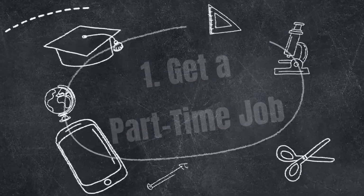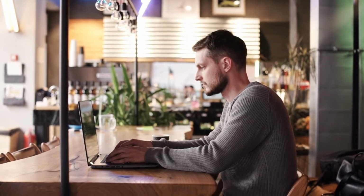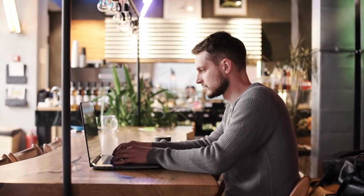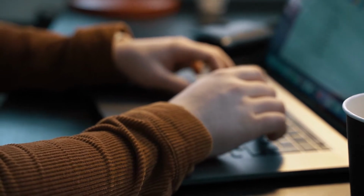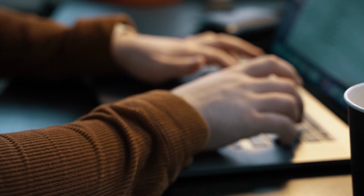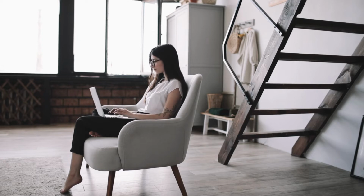Number 1. Get a part-time job. If you want to know how to make money in college, a part-time job is one of the most common opportunities. Part-time work can include anything from working in retail to being a barista. While part-time work may not be extremely lucrative and will require more rigid hours, it's a legitimate way to earn money in college. Many businesses post signs or website ads when they're looking to hire, so keep an eye out for opportunities at your favorite stores.